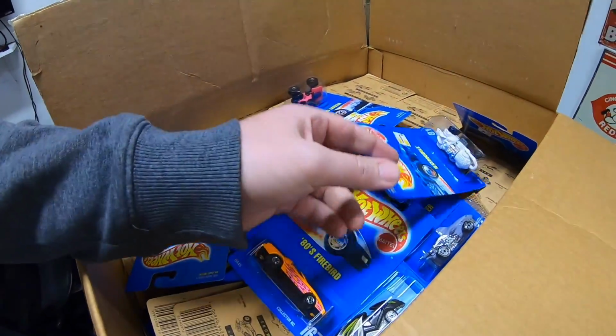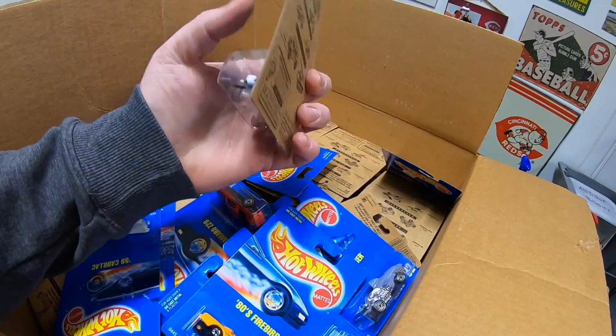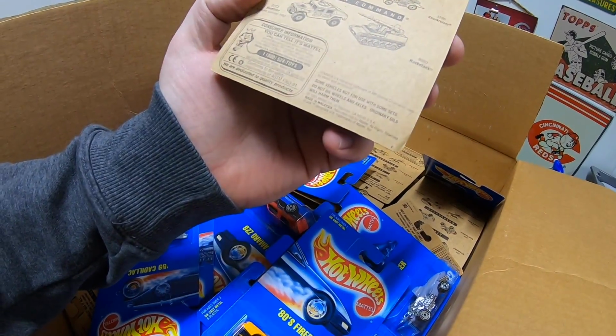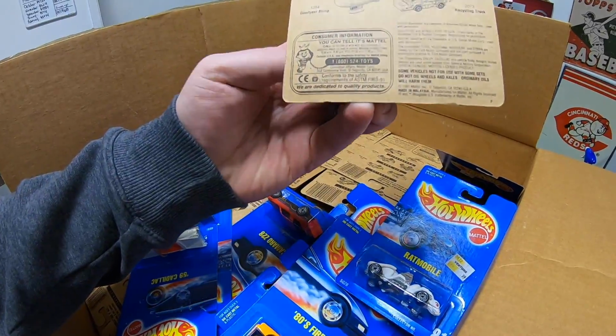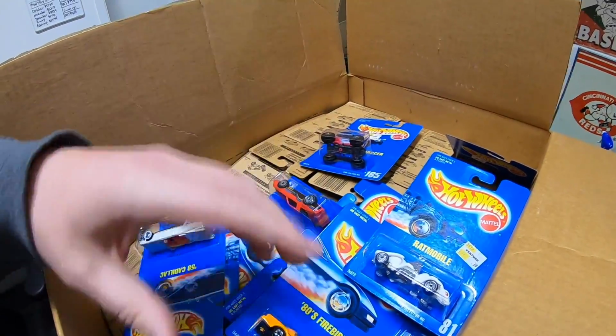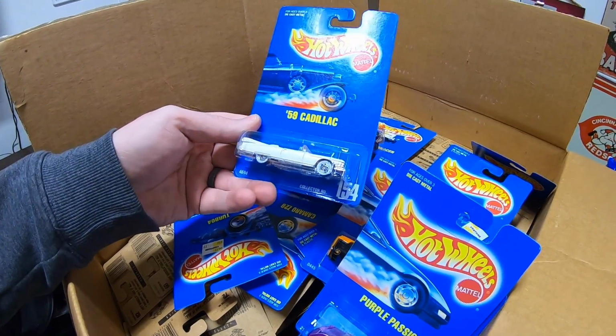There's probably 100 or more in here. That's cool. Retmobile. And I think these are all from the 90s too. I looked on the back of a handful of them and it said 91, 1990. So once again, I am hoping that there are some cherries in here that are worth a little bit.